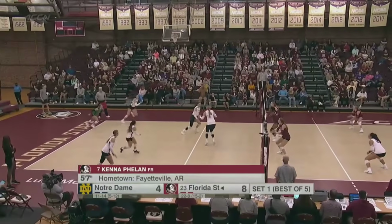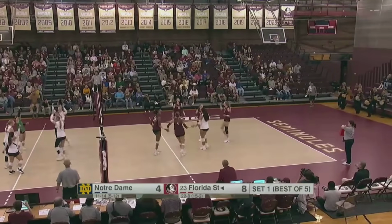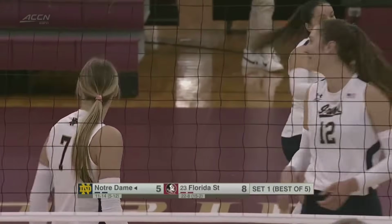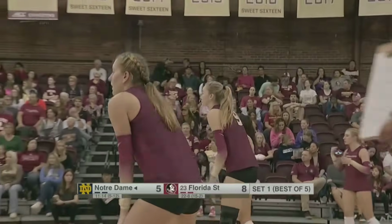Back set Trump, Notre Dame got the touch call. Nice swing. She did a good job of getting that in front of her right shoulder. Really important on the right side to get your feet in the right position.